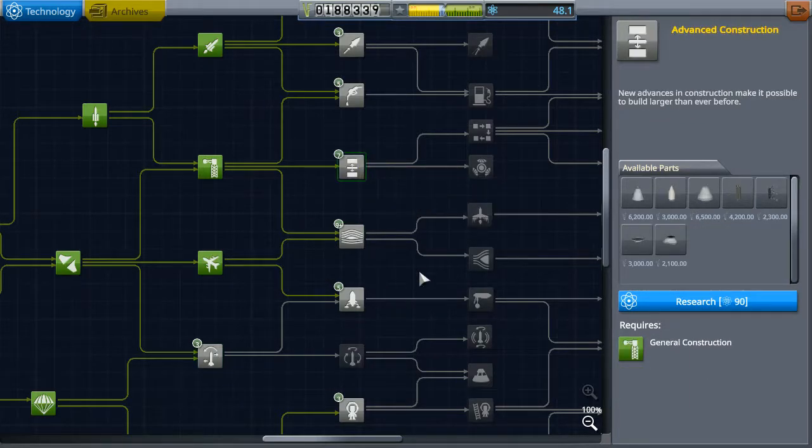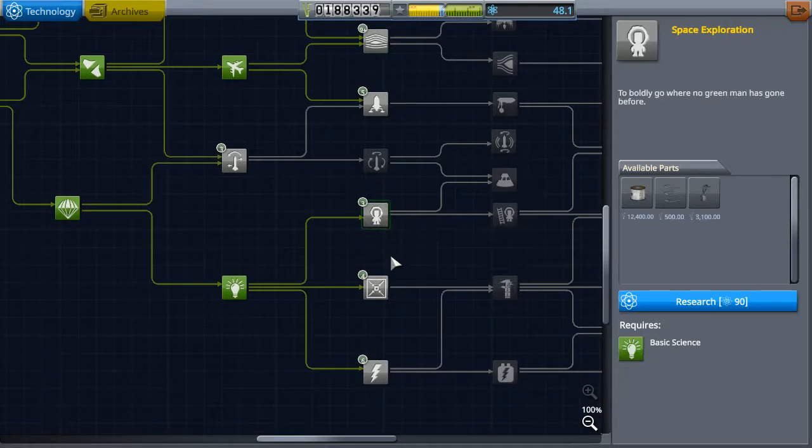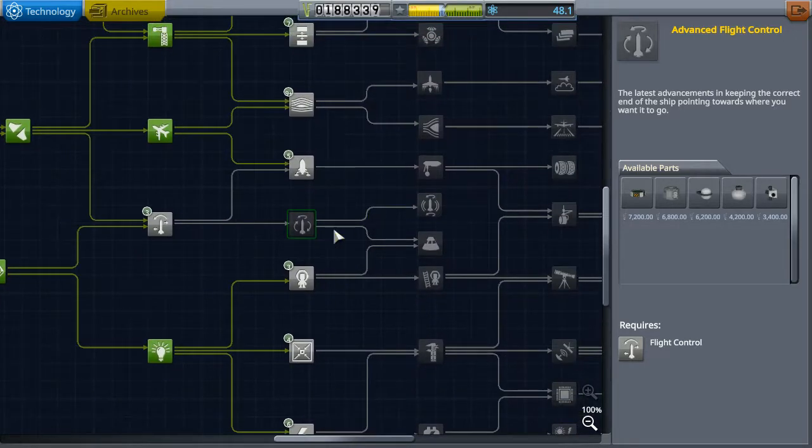What I'm looking for right now is the Mark II lander can. Where is the Mark I lander can? Where do we get that one? Here it is. It's an advanced flight control.